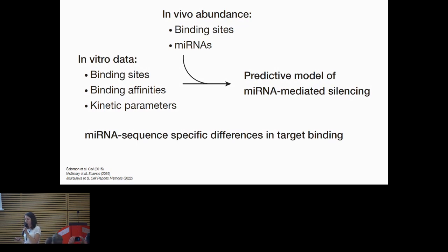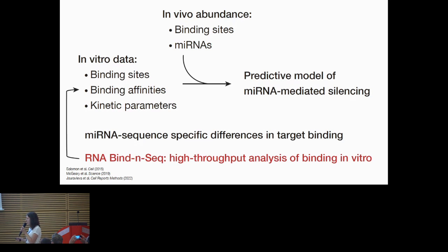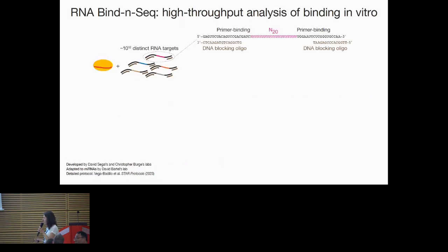And RNA Bind-n-Seq, which was very quickly mentioned earlier this morning, is an in vitro method which is capable of exactly providing this binding data in a high-throughput manner. RNA Bind-n-Seq was initially developed in David Siegel's lab, who studied binding of zinc finger proteins, and later adapted to RNA in Christopher Burge's lab. This approach uses synthetic RNA oligos which have a central randomized region, which is flanked by constant primer binding regions, which are required for linear sequencing.